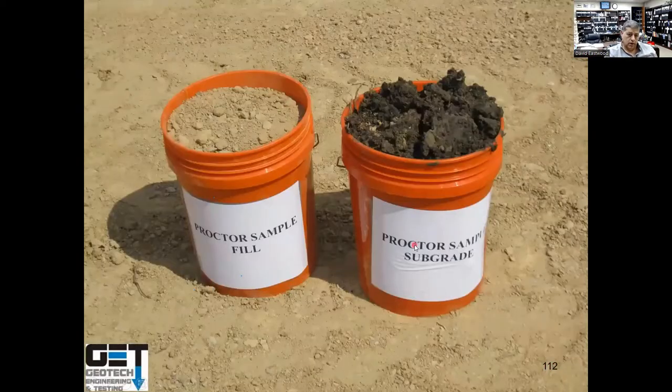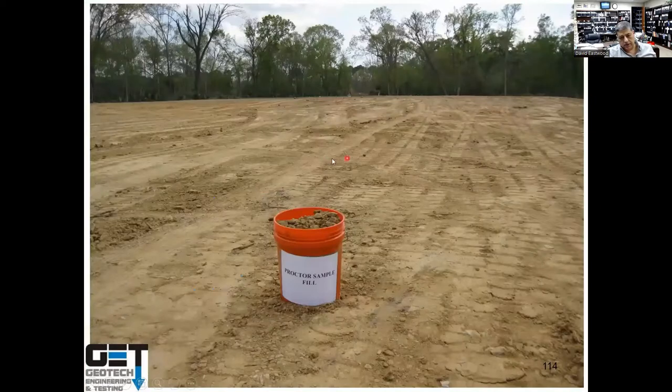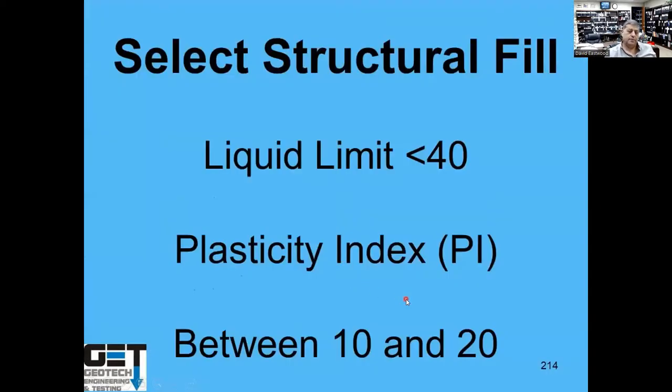Compaction. All the soils underneath the pavements need to be compacted properly. Of course, they have to be stabilized and then compacted. This is a fill material. If you have to bring in fill, this is the on-site gumbo clay. We get 50 pounds of the on-site gumbo clay and put it in a bucket. This is the fill material sample. You get a bucket of that and take it to the lab.